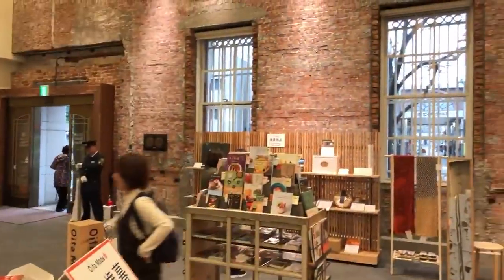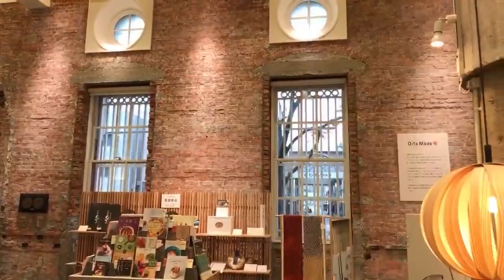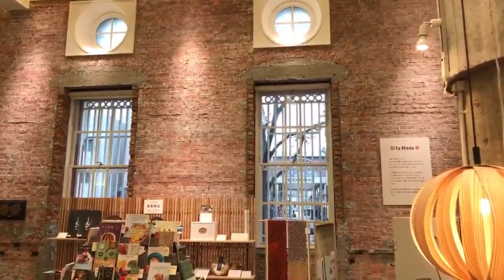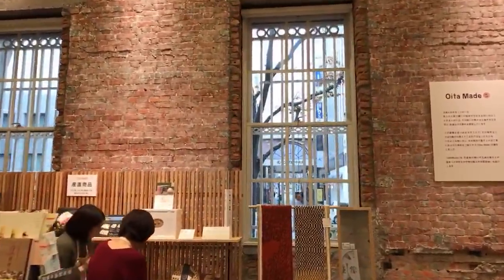See the wall right here that's all white? This wall is the way that the bank looked when it was reconstructed after World War II. This wall was also the same way. Check it out. This wall was also just completely white. And it wasn't until this year that they got rid of the white and they found the brick again. This is the original brick wall that survived the bombings in 1945.